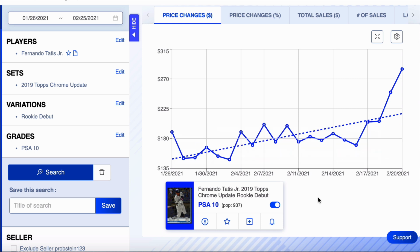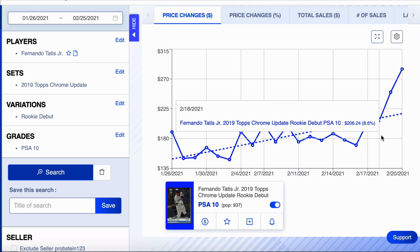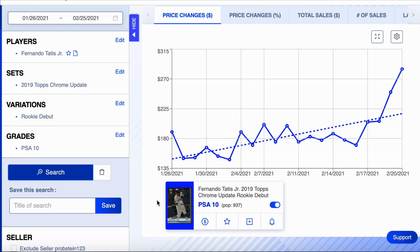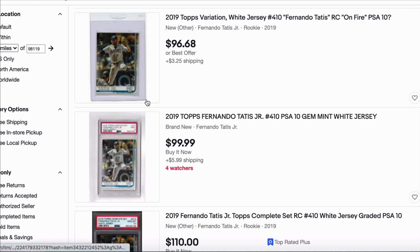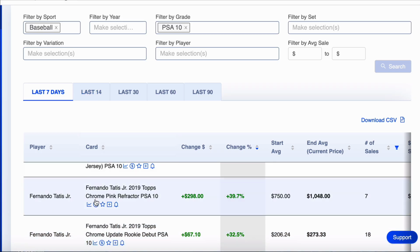What do we do with this one? I remember when I bought it, I think I got it for like 200 around when he signed. And now it's 285. That's a pretty good gain. Will that keep going up? I don't know. I don't think I'd be buying that one. He just had such a big spike that I'd just be holding Tatis. I wouldn't be buying. Other than this one, because it's just so low, I'd buy that one. But the other ones, I don't think I would right now. So I think I'm a hold on those.